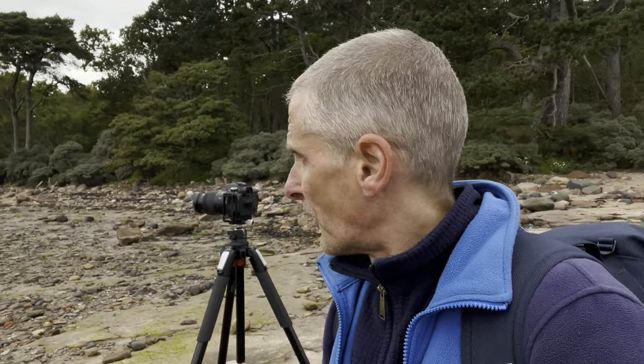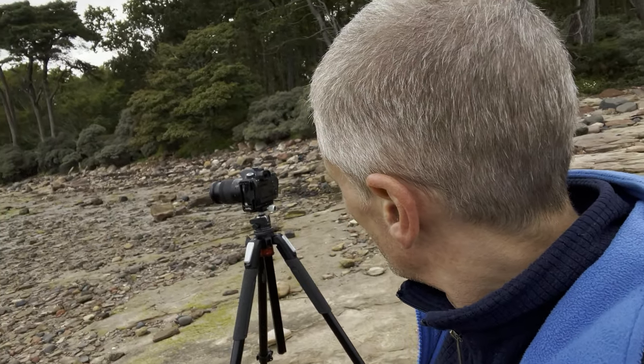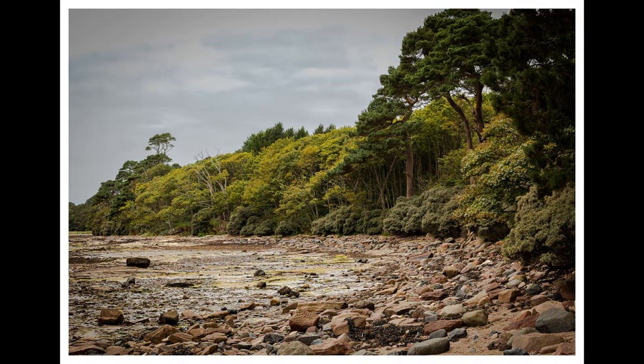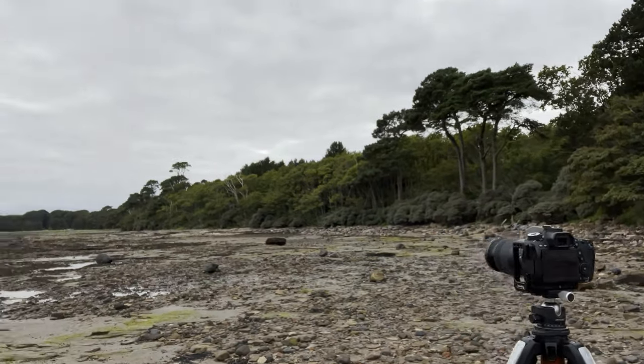Folks, that's me done. I've been out for about 4.5 to 5 hours, I think. I've just finished off there by taking images of these pines. I didn't think I'd be standing on the beach and still taking pictures of trees. Quite nice. Scots pine.